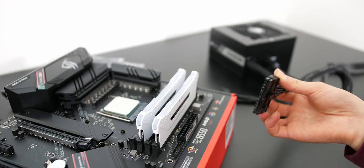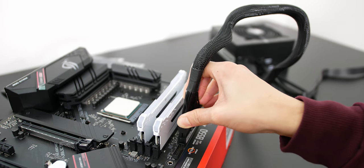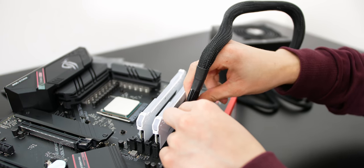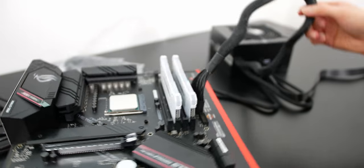Okay, we want to power the motherboard, so let's plug in this 24-pin cable into the 24-pin header on the motherboard. Make sure to line up the clips as well. This cable is always super annoying. Actually, this one went in really smoothly, surprisingly.